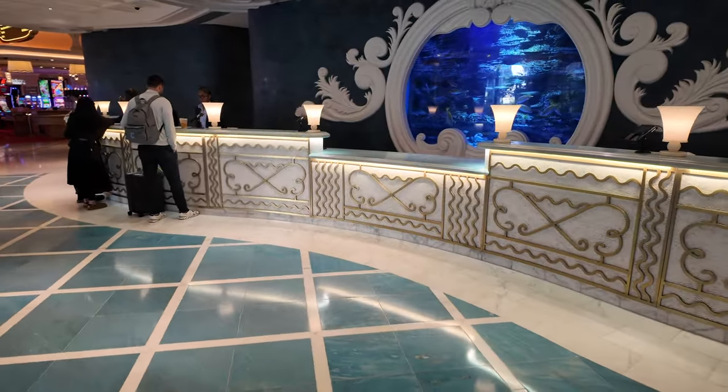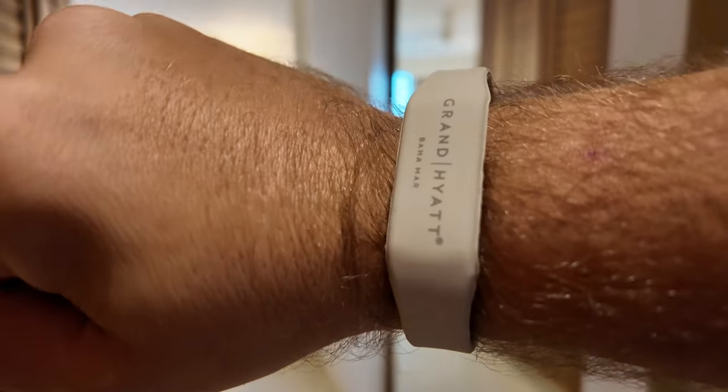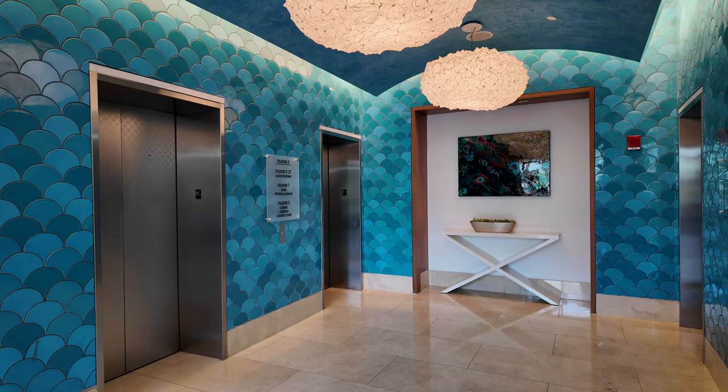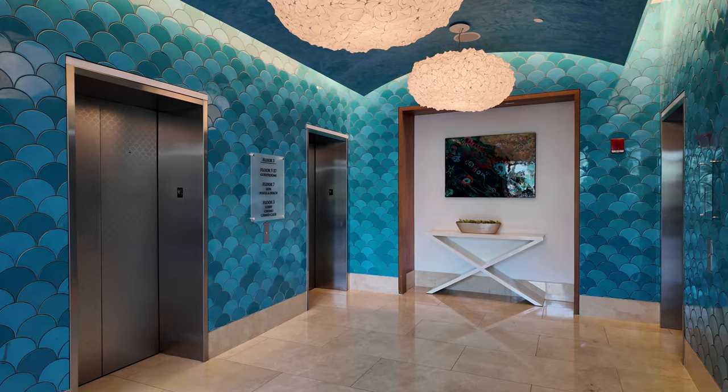They gave me my room key, which is actually a wristband. It gets me into the water park automatically. Love these at the big resorts now. Makes things really convenient. Headed over to the West Tower where my room was. Loved the elevators over here, loved the design, and loved what was inside the elevators, which kind of felt like a splash of water.